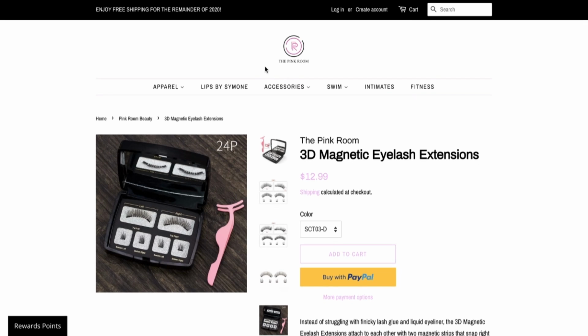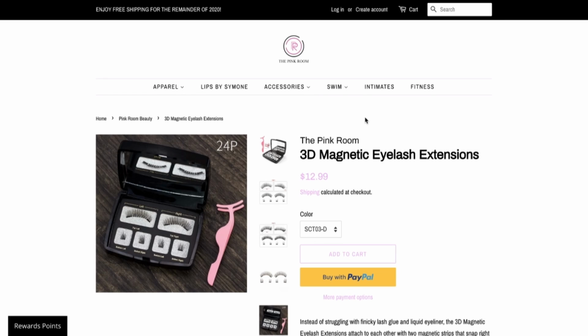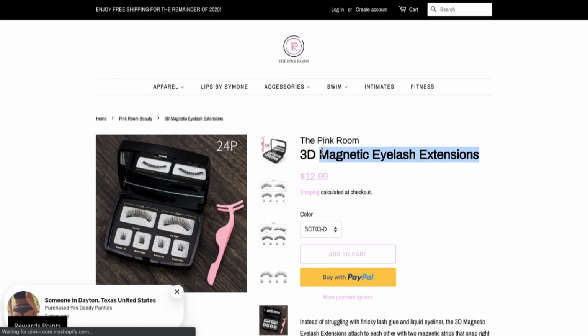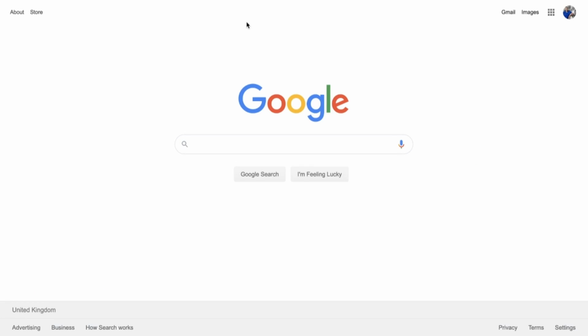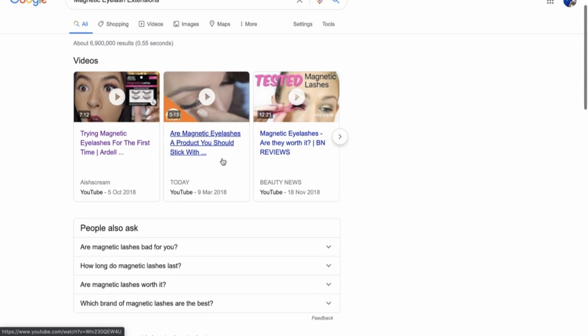So first thing we want to do is have a look at the product. The product is magnetic eyelashes. And what we want to do is go into Google and put that in there. So let's put magnetic eyelashes into Google right now.